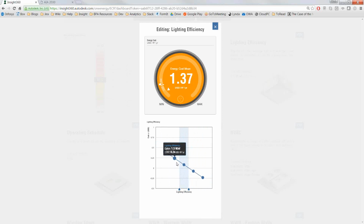Now, early in the design process, we probably don't know exactly what our lighting efficiency is going to be, so we can set a range, and that's going to roll up an average value to this number. Let's look at this dial again. So right now we're at $1.19 per square foot. If we leave it at this range, we can see all the way up here, our range is $2.03.